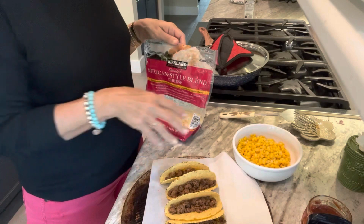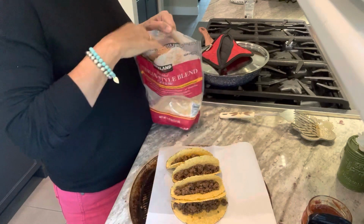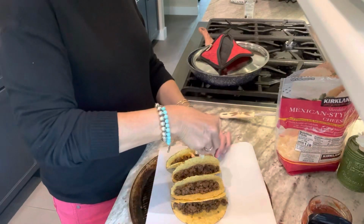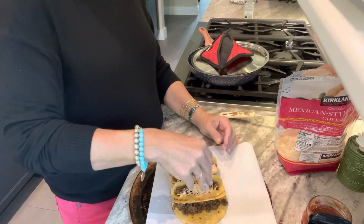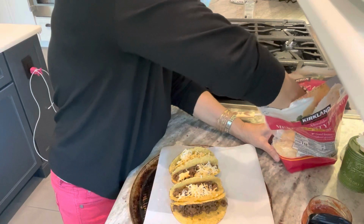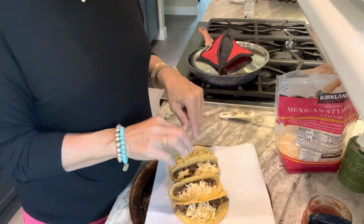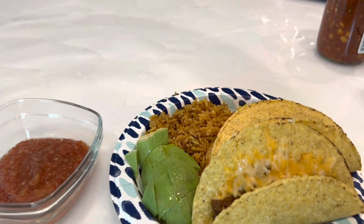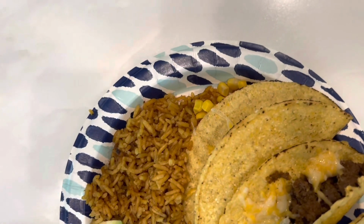I'm only making a few at a time because not everyone is in for dinner. These are going to go in the oven to crisp up, and we are going to have avocado with it as well. Here it is. Here's what's for dinner. Tacos, avocado salsa, rice, and there's corn down there.